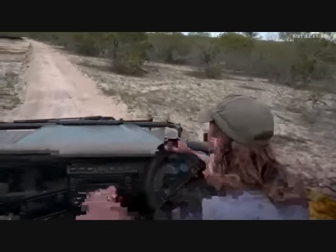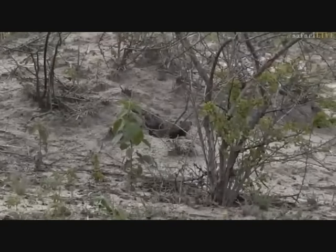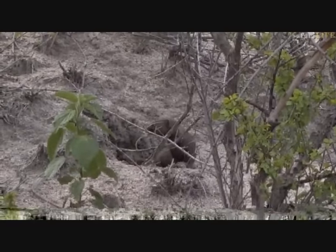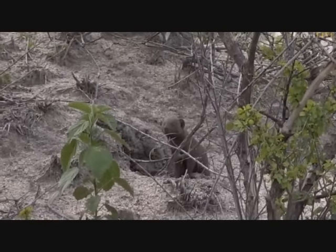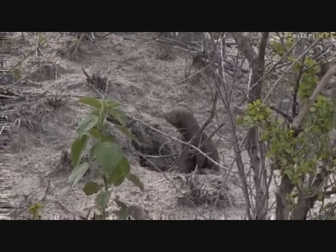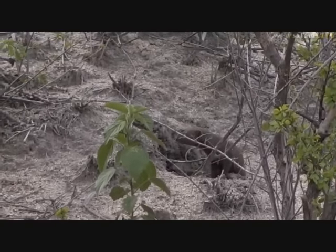Oh, one of my favorite little critters. Oh, he went down a hole, but let's see if he pops up again. There we go. The smallest member of the order Carnivora in Africa, the dwarf mongoose. Social mongoose species. They live in groups of about 15 to up to 30 in some cases. In this area, normally about 10 to 20 in the group. Very, very alert little fellas, because when you're small out here, everything wants to make you a snack.